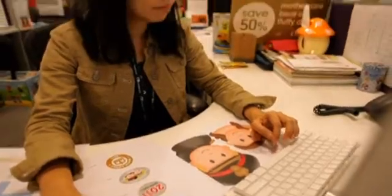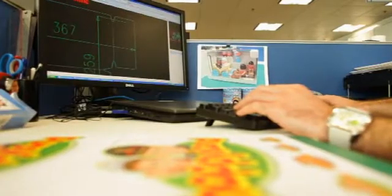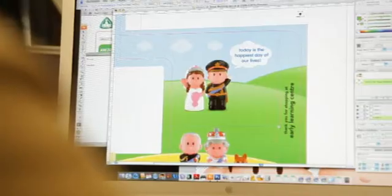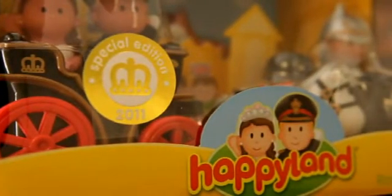My task is to use the visual element to encourage people to buy our product. Because packaging acts as a silent salesman. I need to try and make things present well on shelf. I need to think about how much space we've got on the shelf and how many of those products we want to fit on the shelf. It is very important to maintain the tone of voice and the style of Happyland, so the customer can recognize this is our Happyland brand.